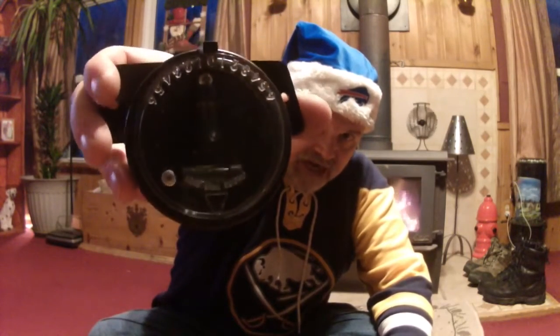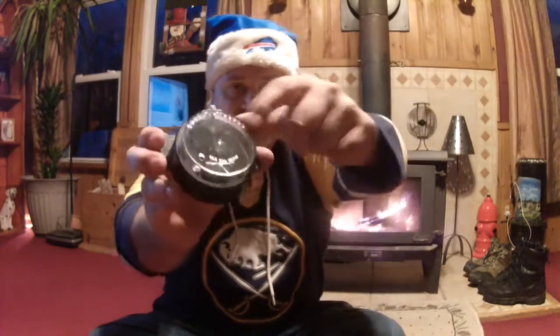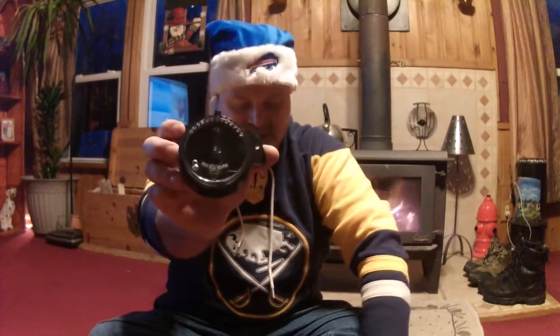But it has 2 bubble levels in there, one from front to back, one from side to side. You'll also see that it has numbers on each side. There's a little arrow here in the middle. This is your center point. And to get level, you back into your campsite, and this is on your hitch. It has a cover for when you mount it on, and the cover clicks on, and it won't come off until you undo the side of it here.